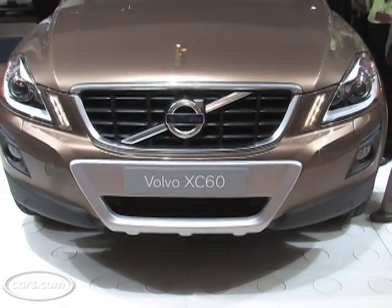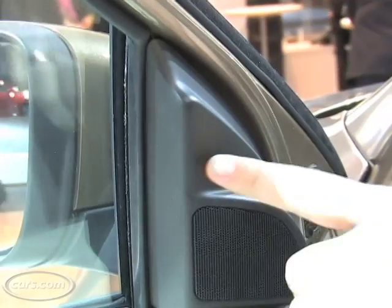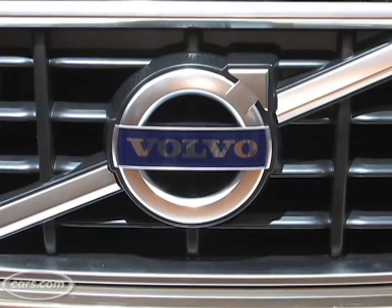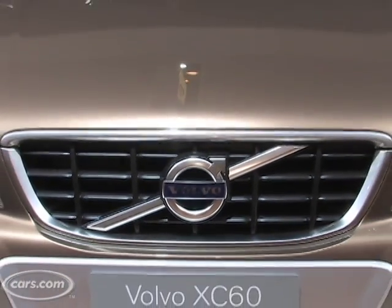In addition, it also has its blind spot warning system, much like the one on the S80, where there's an orange light either on the driver's mirror or the passenger mirror that warns you when there's a car sitting in that locale near you. Volvo's always been a family-friendly automaker, and the XC60 is no exception.